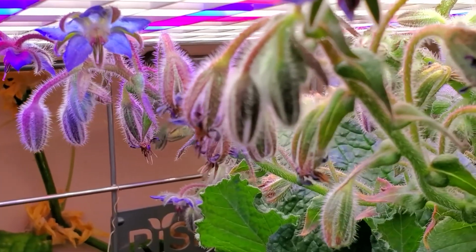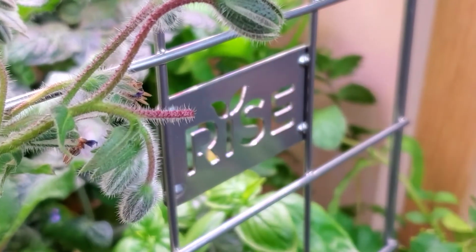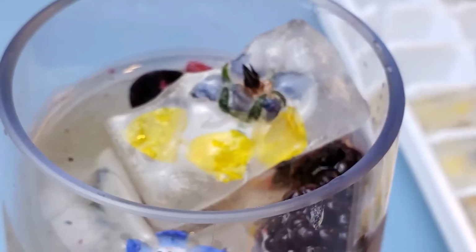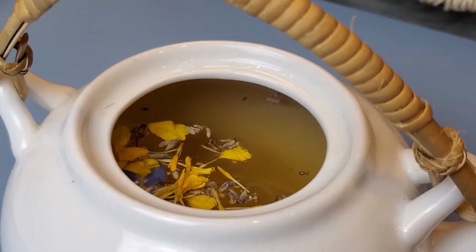Borage, also known as butterfly friend, is one of my favorite herbs found in the Rise Gardens catalog. Flowers have a bright, starry color that can be used for decorating salads and beverages. The leaves are edible too, that are said to have a cucumber flavor and are perfect in a tea.